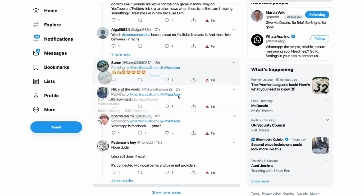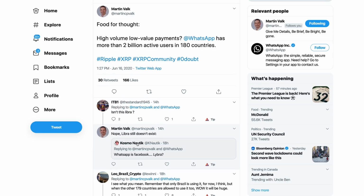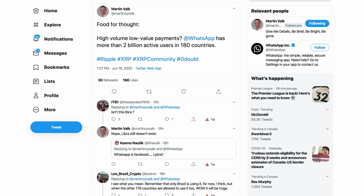So I'm just reading down here, and a few people confused. They already associate Facebook with Libra, but this isn't Libra. This is something else. I think what Martin's pointing out is that high volume, low value payments, this is the name of the game. This is the space Ripple's in. We know Visa's also partnered with Ripple through the Earthport connection. We know Facebook is developing Libra, at least they say they are. Production could have stopped in the background, although I don't know one way or the other if they have or not, but it looks to me that Martin's on the right track here. 2 billion active users in 180 countries. High volume. This is where liquidity is going to be needed, right?